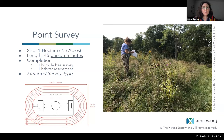And then within that area, you are going to survey for 45 person minutes. And what we mean by person minutes is that that's the amount of effort by a single person. If you have three people, each of those people could survey for 15 minutes for a total of 45 person minutes. And then to complete this point survey, you need one complete bumblebee survey and one habitat assessment. And this is what we consider sort of our most robust data collection method, and if possible, what we prefer as our survey type.